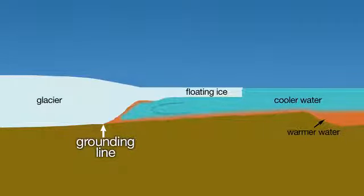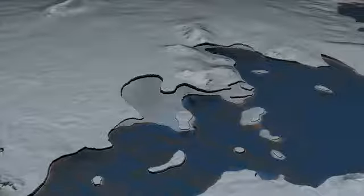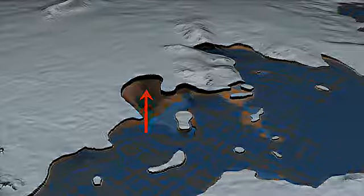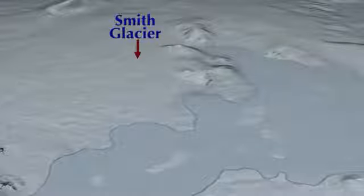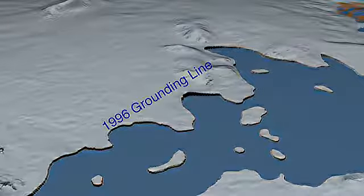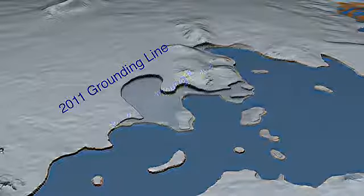And you see that the bed of the glacier slopes inland. It never gets away from the water. The water keeps following the glacier because it gets deeper inland. The first time we could image it was in 1992, and in 2011 we looked at the data and went, wow, there's been so much change in the position of this grounding line.